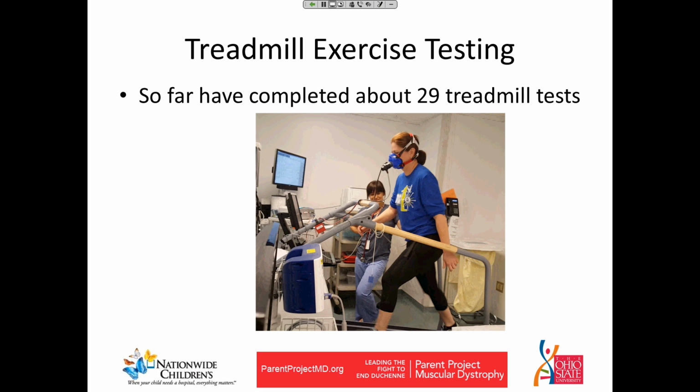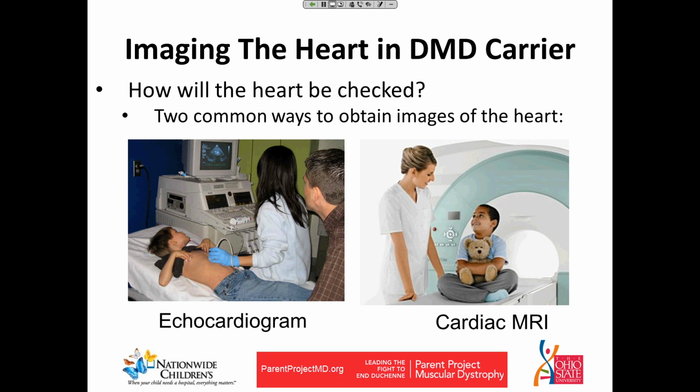My name's Khan Ho. I'm one of the pediatric cardiologists here at Nationwide Children's Hospital, specializing in cardiac imaging and working with Dr. Kreit and the team here on many different types of neuromuscular disease. We obviously focus on the Duchenne population.